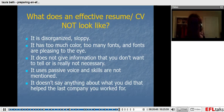Okay, next slide. Okay, so this goes through basically what it does not look like. So these are just the opposite. It's disorganized and sloppy, has too much color, too many fonts, and the fonts are not pleasing to the eye. So you don't want something too fancy, or it can confuse somebody, or it can distract from the purpose of your resume or CV, which is to highlight your skills. It does not give information that you don't want to tell or that is not necessary.